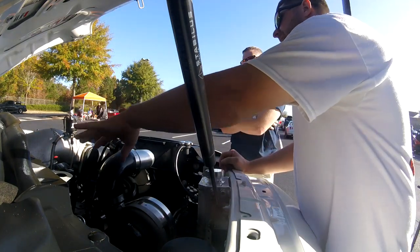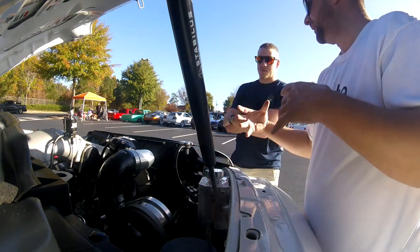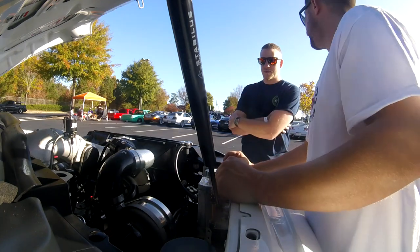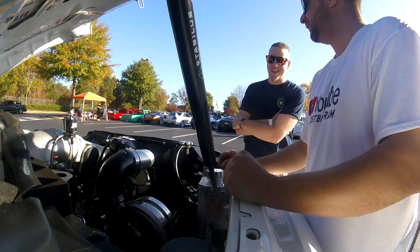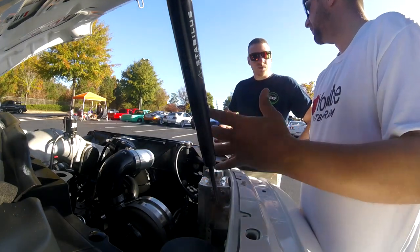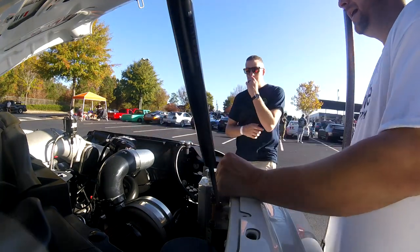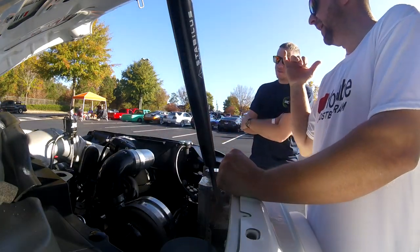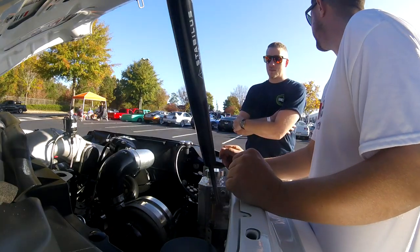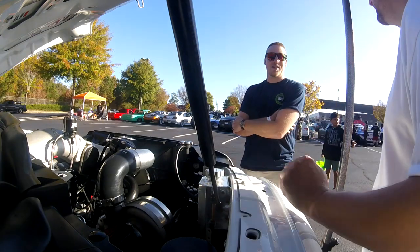Now going with something like this, when you go water to air, you got minimal area and volume to fill. So your blower or your air compressor, whatever you want to run, is going to fill that volume faster and pressurize it faster. So that's one reason I went to this. And I gained, from going from the air-to-air setup to this, I picked up 2.5 pounds of boost. That's all. Wow. That's not nothing. That's a good bit.